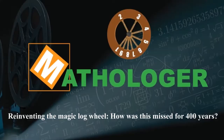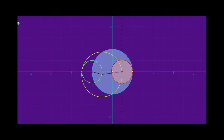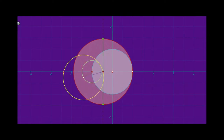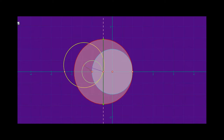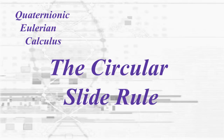After viewing this video, I just couldn't help but add more proof to my side of the ledger. I've taken excerpts from the video to demonstrate just how true and beautiful the quaternion as log proof is. If this video doesn't convince you, then I don't know what will. So first let's see what Mathologer's Burkhard Polster has to say about the circular slide rule.